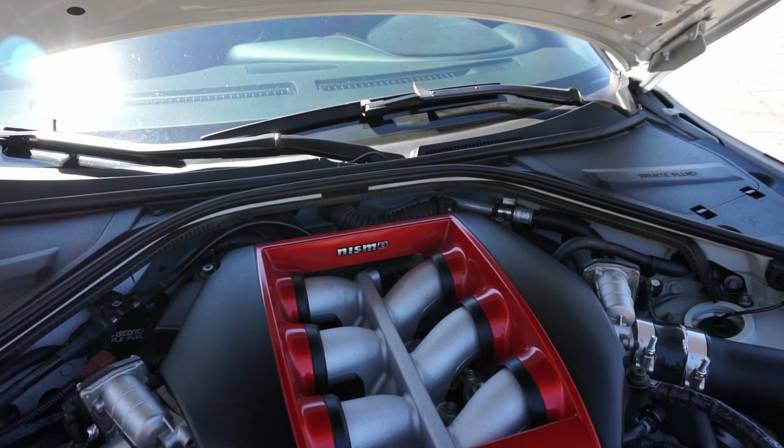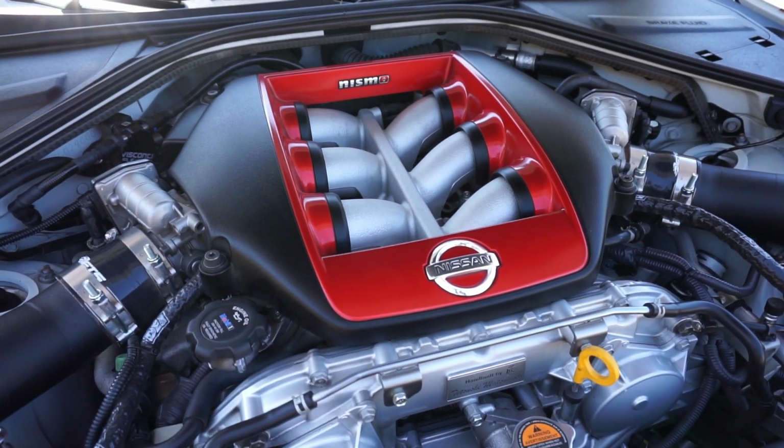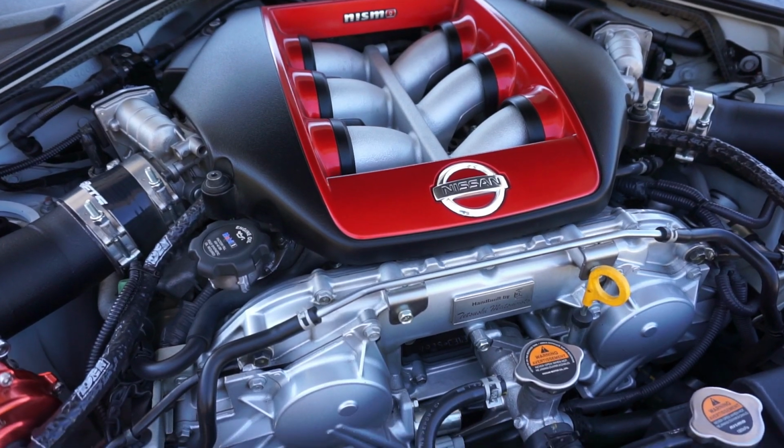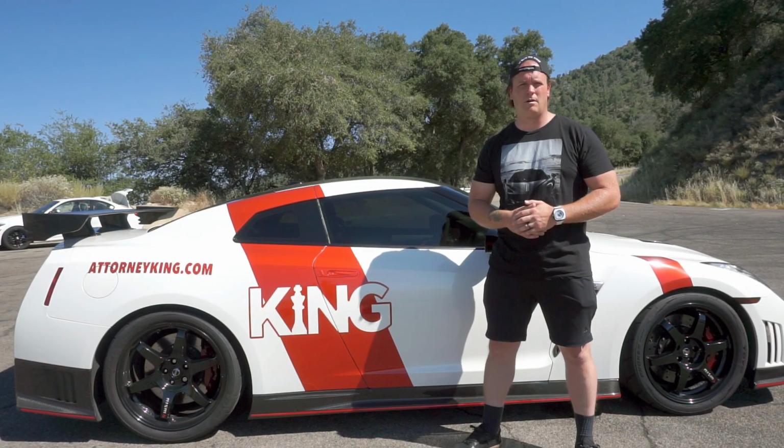It's obviously a flex fuel car, so if we run low on E85 we can always get 91 and it still keeps on going, but if we get below E70 it drops down 100 horsepower, just for a conservative tune on the car.